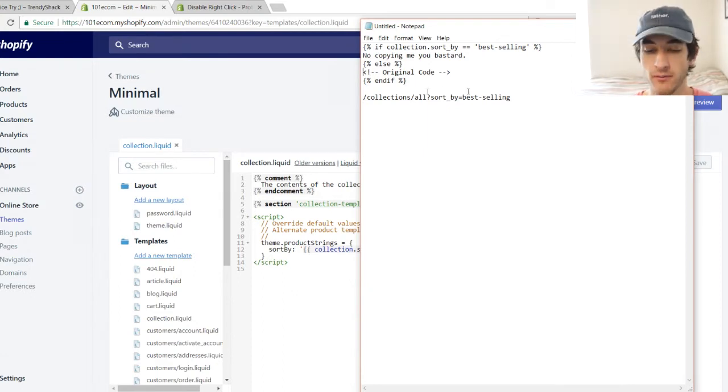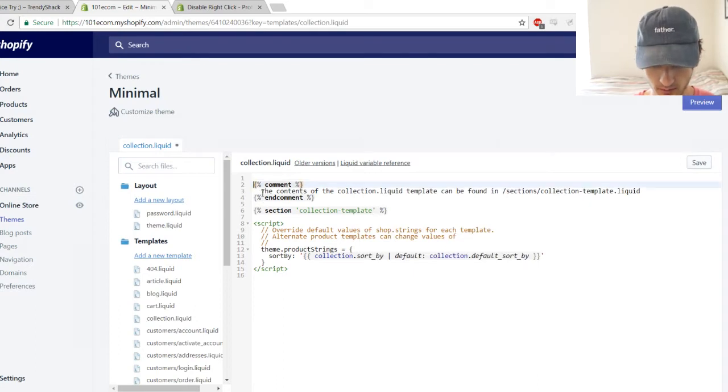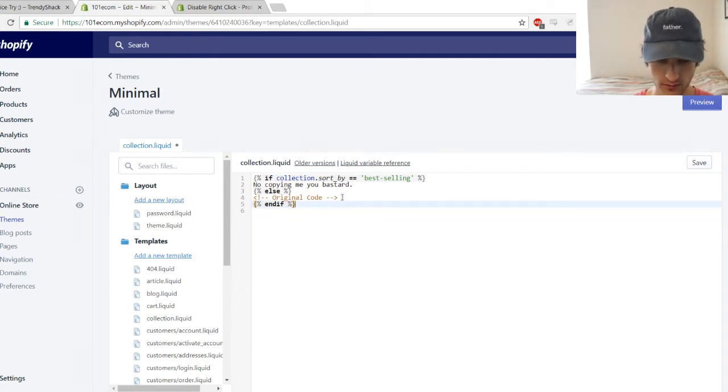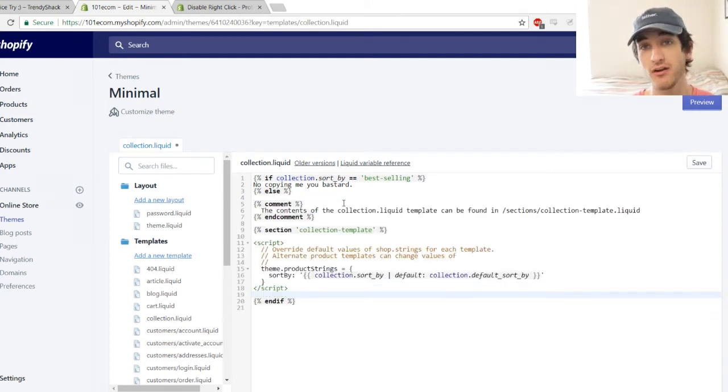So very, very simple. So what we're going to do is just copy this entirely, come over here, we're going to paste it at the top, boom. We're going to take all of this, the script and all, we're going to cut that, go over here, go to the original code comment right here, and just paste it right over top of that. So that's it. That's entirely done. Now you are entirely protected against people seeing your best-selling items.